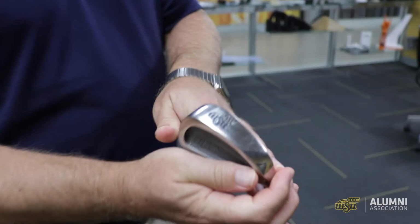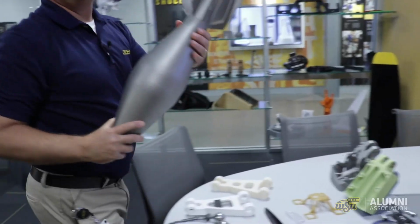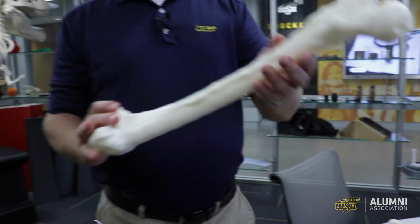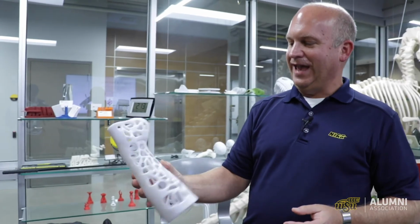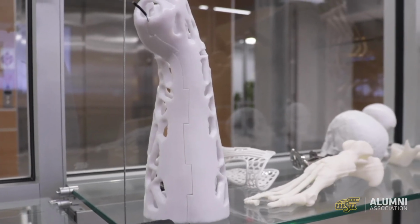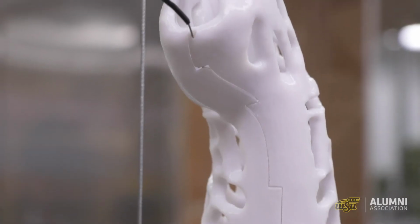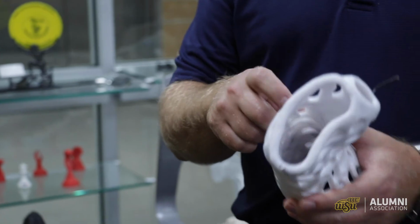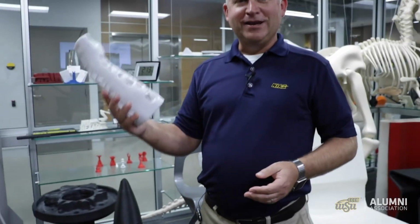So this is one of the last parts of the 3D Experience Center, and this is basically our showroom. Now this cast is quite unique because this was one of my female students that actually broke her arm. She could take a shower with it, she could swim with it, and she could itch it if she needed to. So quite unique. I told her that yes, I'll let you do it, but I get to keep it in the display case when it's over with.